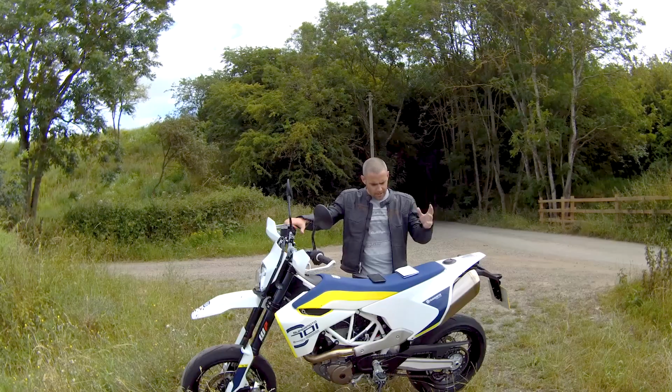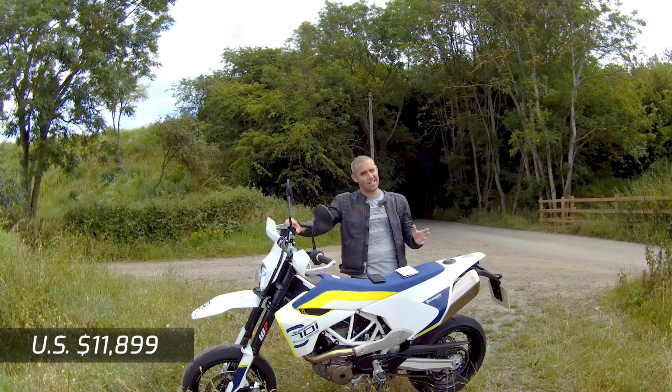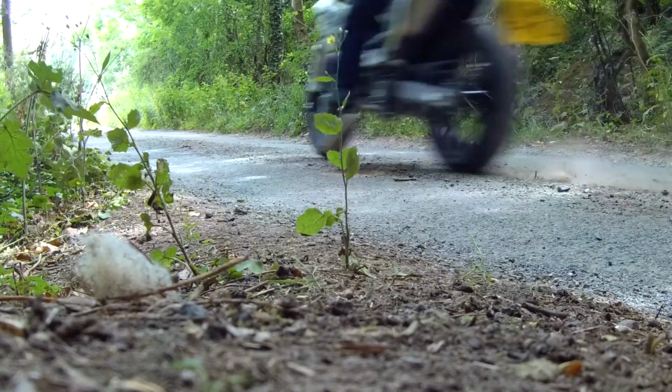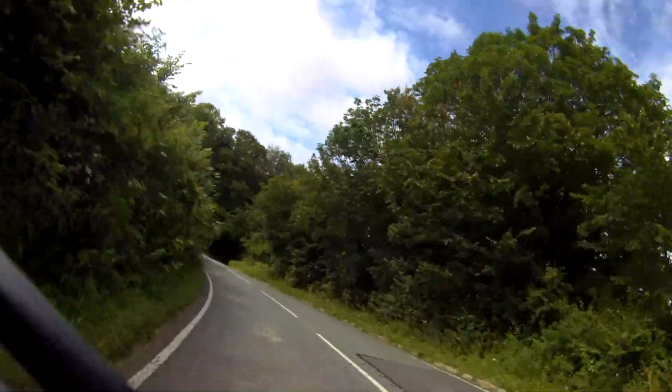So, first and foremost, this is £8,799, which is quite a lot of money, but for that you are probably getting more smiles per mile than just about anything else on the road. These things are a hell of a lot of fun.